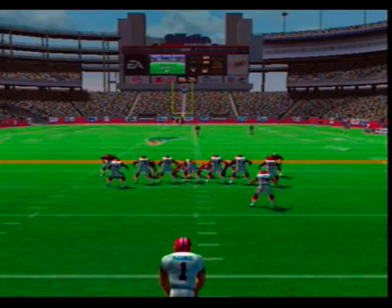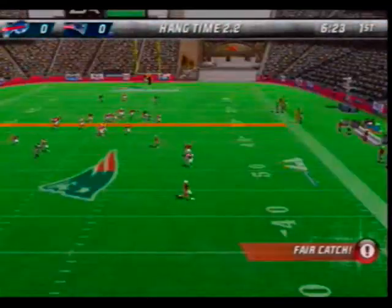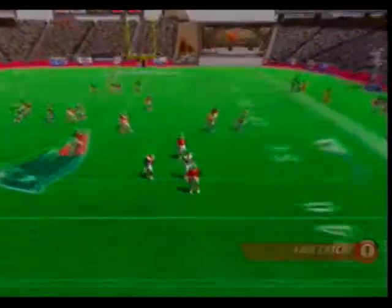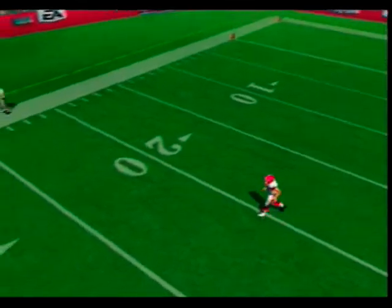Number 1 will come in now to punt it away. Payne lines up deep for the punt return, and he chooses not to return this one. Fair catch, Payne, at the 42-yard line.